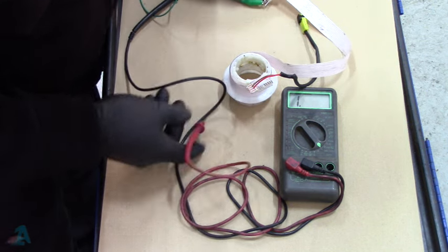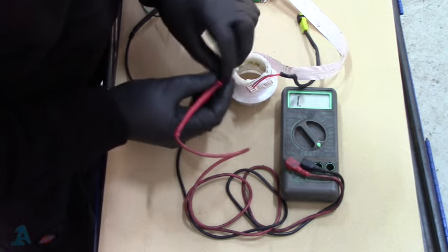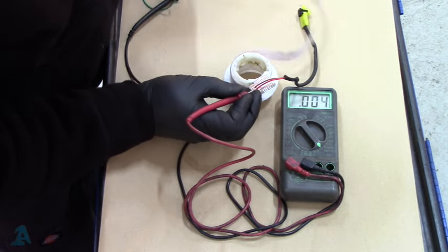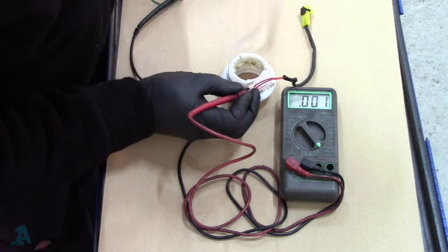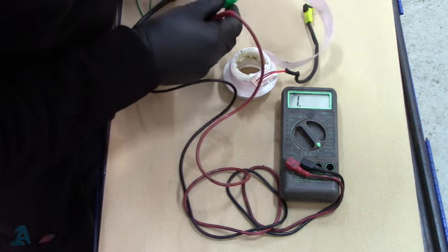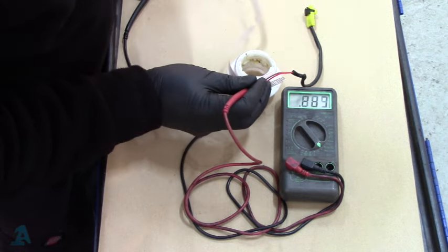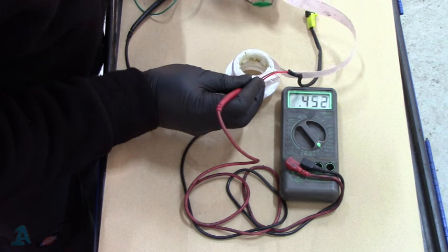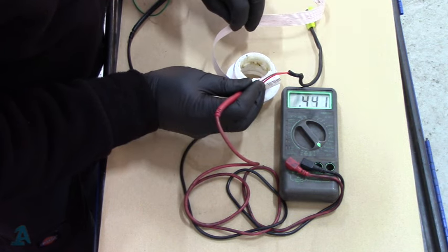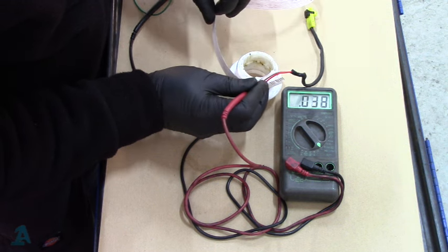The other pin for the red wire, I believe, was this one here. And in whatever position there, you can see we're good there, you see? Nothing's happening. Let's go back to that brown. Straight away, look. We're all over the shop. There you go.